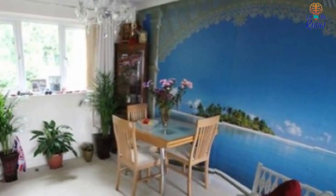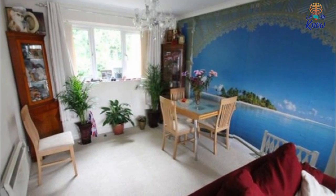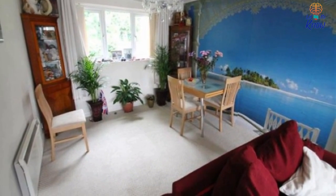How idyllic. Now you can eat dinner by a picturesque tropical island without even having to leave your lounge. All you need is a teaspoon of imagination, a dollop of hope, and a pinch of desperation. The perfect recipe for potential buyers, right?